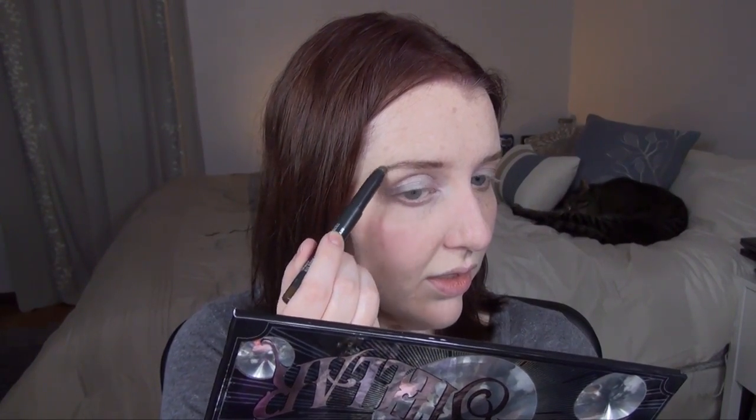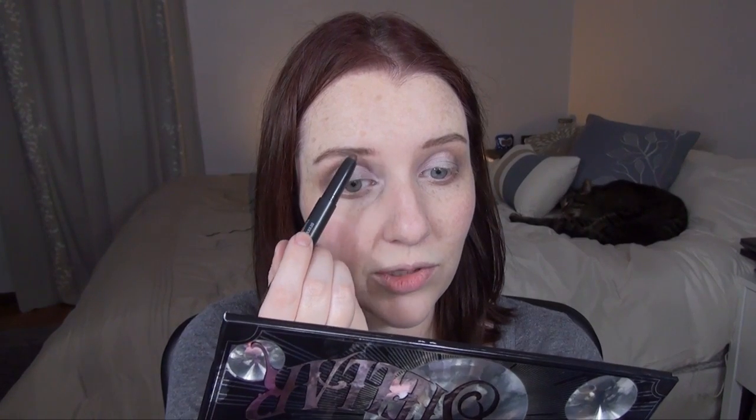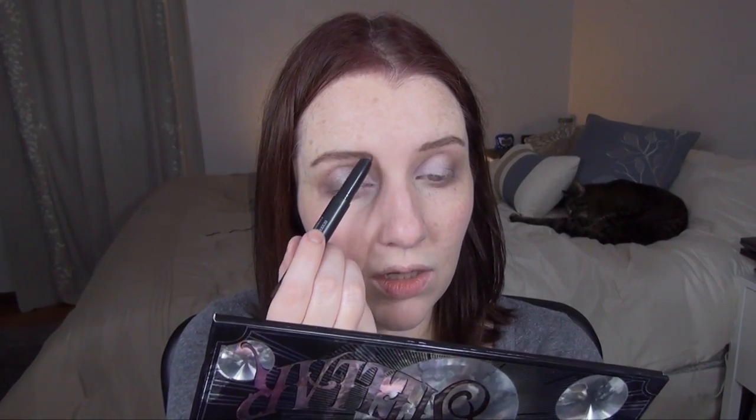I can definitely see that this would not be a form factor most people like. It is not precise at all. It's really easy to go overboard. So I put it on and then I really have to blend it well. But it does kind of disappear as you blend it, so I don't know. You know I love a brow product, so.